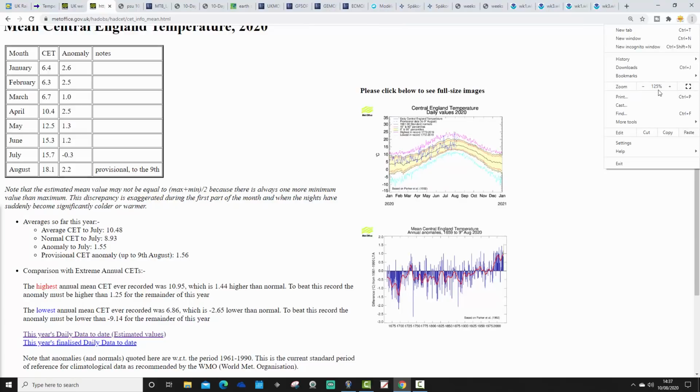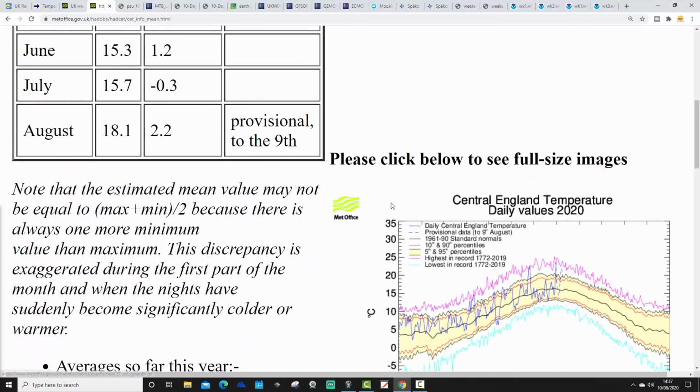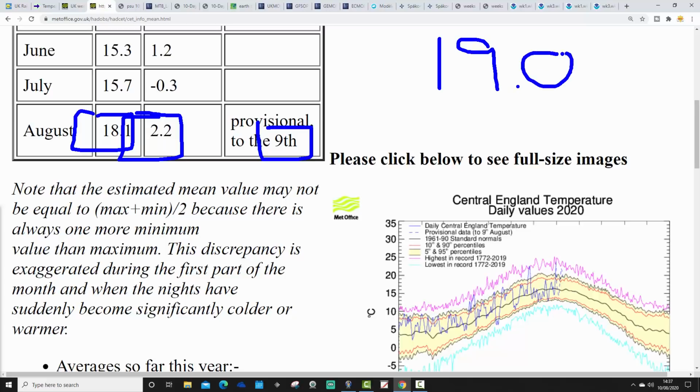Central England Temperature is going up as well, as you would expect with all of this hot weather. So the CET provisional to the 9th of August is standing at 18.1. That's an anomaly of 2.2 degrees above average. So yes, hot. Certainly going to be a hot first 10 days to August, very hot first half to August. I think by the end of this coming week, we'll probably see the CET into the 19s. I think we'll be at 19.0 plus by the end of this coming week.